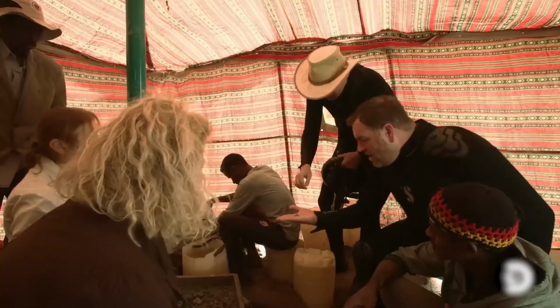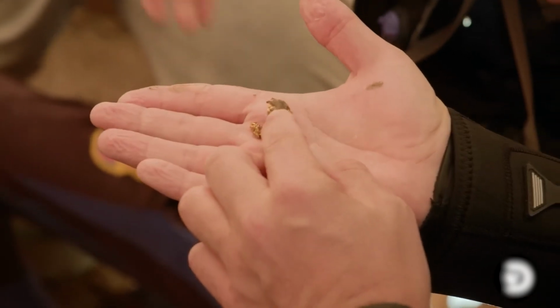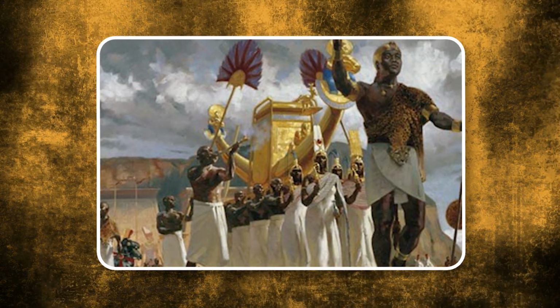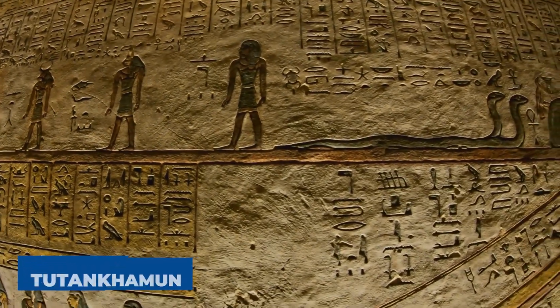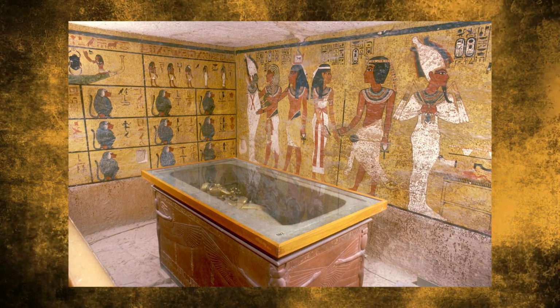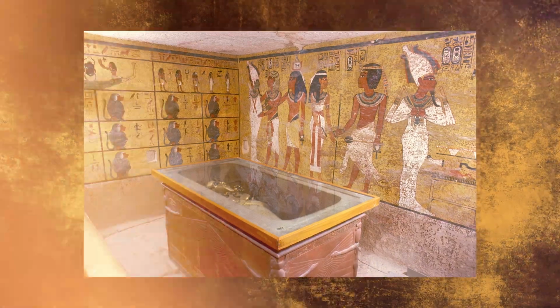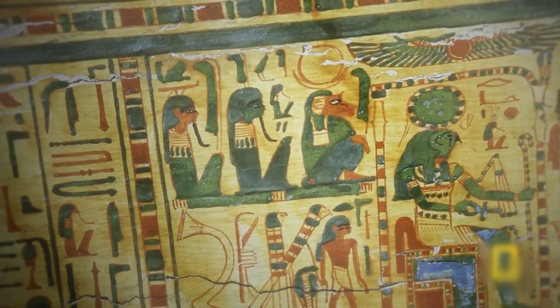the sand. These small golden items, known as stalls, were more than just pretty things. They were meant to show someone's high status and help protect them after death, guiding them safely to what comes next. Famous rulers like Tutankhamun were buried with these items as a sign of their importance and to keep them safe in the afterlife. Finding something like this isn't common, and it connects the team directly to the past in a way few people experience.